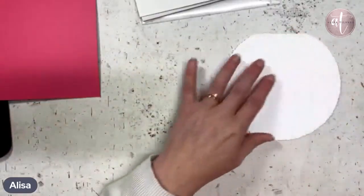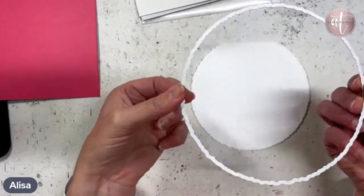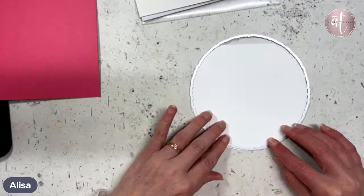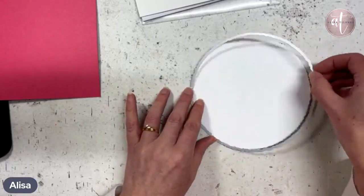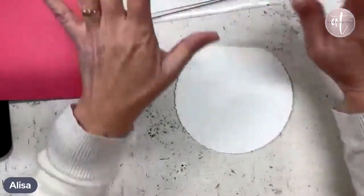And then of course, if you don't like the fold at the top, just die cut another one in the circle, and then you'll be able to just glue that straight over the top. You might have to line up your decal around the edge. That might be a bit tricky, but you could always put another piece over the top, cover that if you didn't want it.